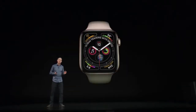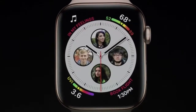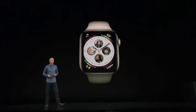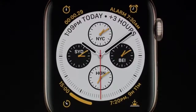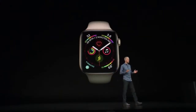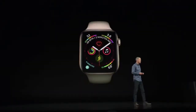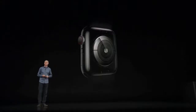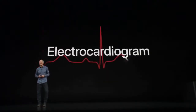And you can customize it with the things you care about. Now, you can add loved ones to your watch face and simply tap to connect with them. Or if you're traveling, you can customize a watch face to track the different time zones. Or maybe you want to create the ultimate health and fitness watch. We've added electrodes into the back sapphire crystal and the digital crown, allowing you to take an electrocardiogram.